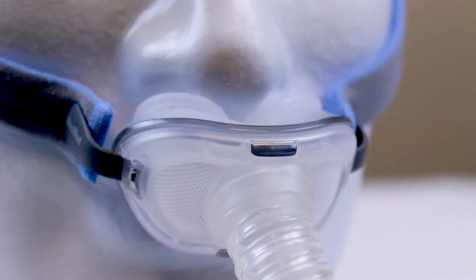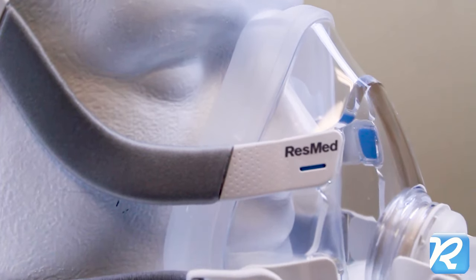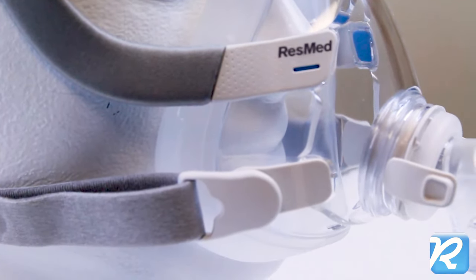The downside to this is that because the AirMini requires this connection style with your mask as well, it means that you have to use one of the three ResMed masks: the P10 nasal pillow mask, the N20 nasal mask, or the F20 full face mask. So if you have a different model of mask that you're comfortable with, then frustratingly, you won't be able to use it with the AirMini.